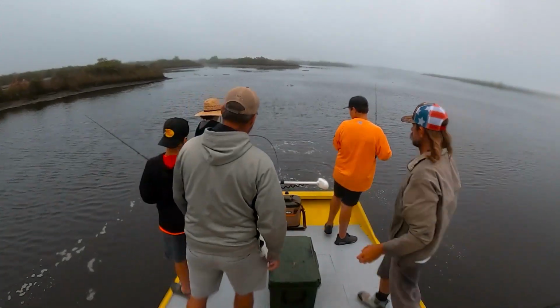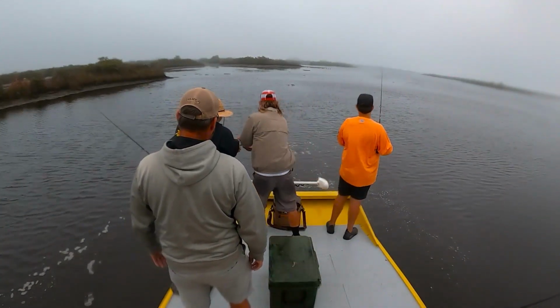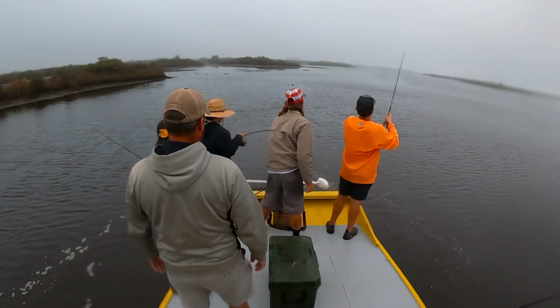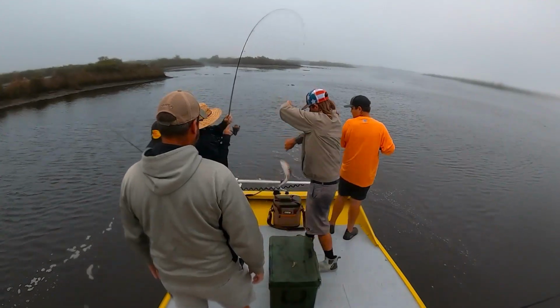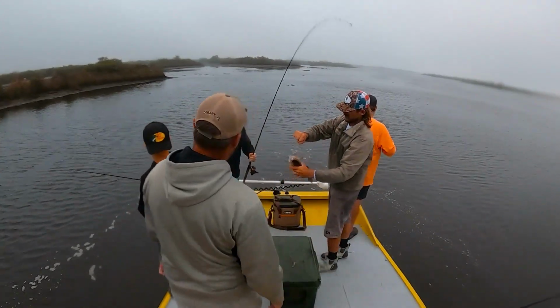That's enough rice. Yeah, you want to leave 2-3 feet, please. There you go, right there. Now lift them up. Just flip them. That's a big one. There you go, bud. First red.